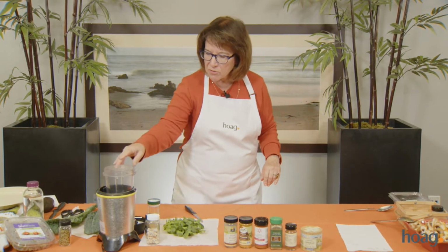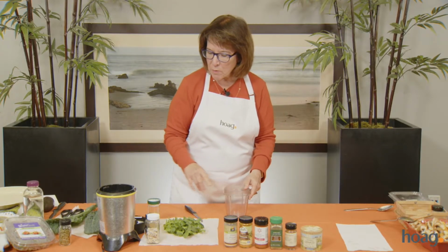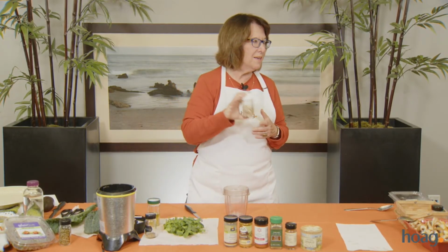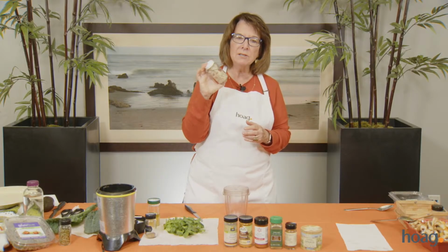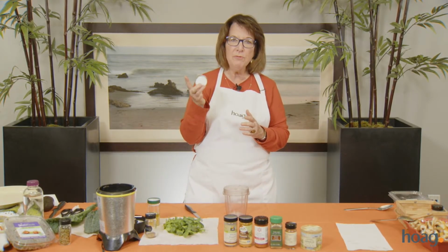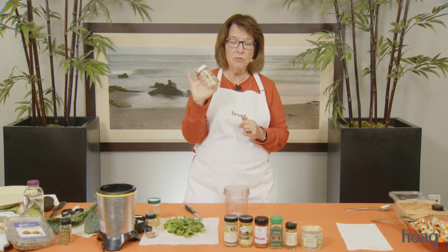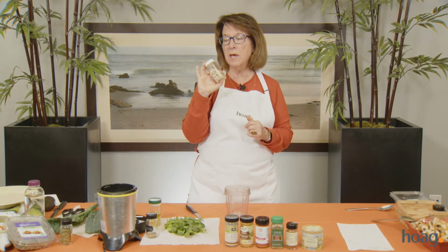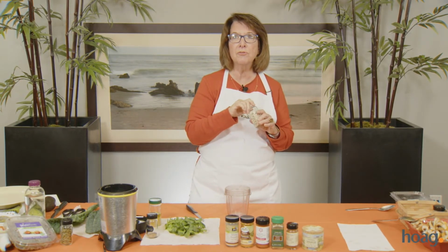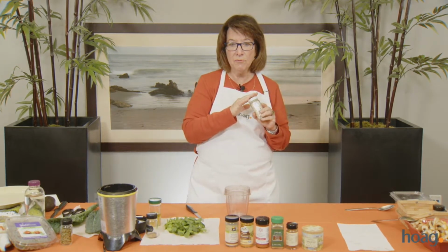In the meantime, while that's cooking, we're going to make the cilantro dressing. So what we're doing with the cilantro dressing is a cashew base. I think if you've been with me before, you've seen me do a vegan creamy dressing using cashews. If you can't do nuts, you can also do it with sunflower seeds.